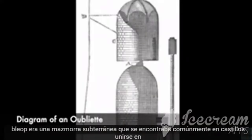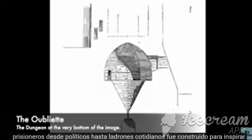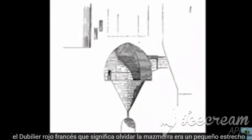An oubliette was an underground dungeon that was commonly found in castles during the medieval times. It was used to imprison and hold many different types of prisoners, from political to common day thieves. It was built to inspire psychological damage and harm onto a prisoner. The term oubliette derives from the French word oublier, which means to forget.